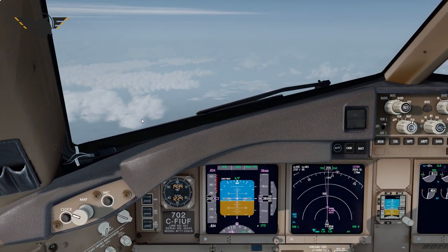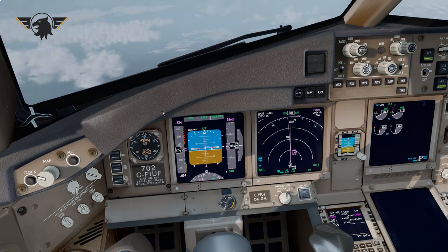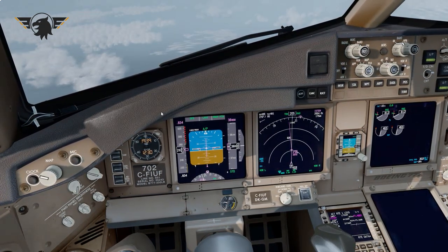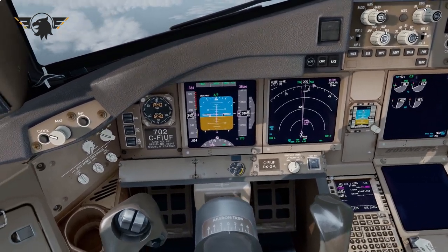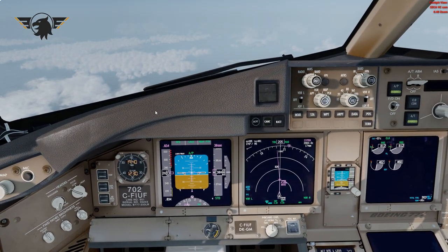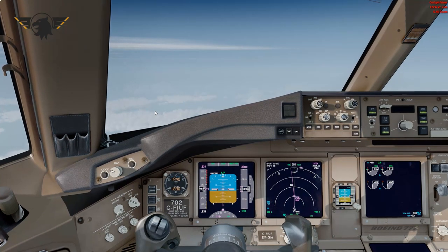Anyway, about another 3 hours to run, and then we'll be setting up for the approach and starting our descent into Sydney. I don't think I've ever talked to you in the cruise before. It feels weird. Normally it's just a departure and arrival, so there we go. Anyway, I'll speak to you once we get a little bit further along the way.